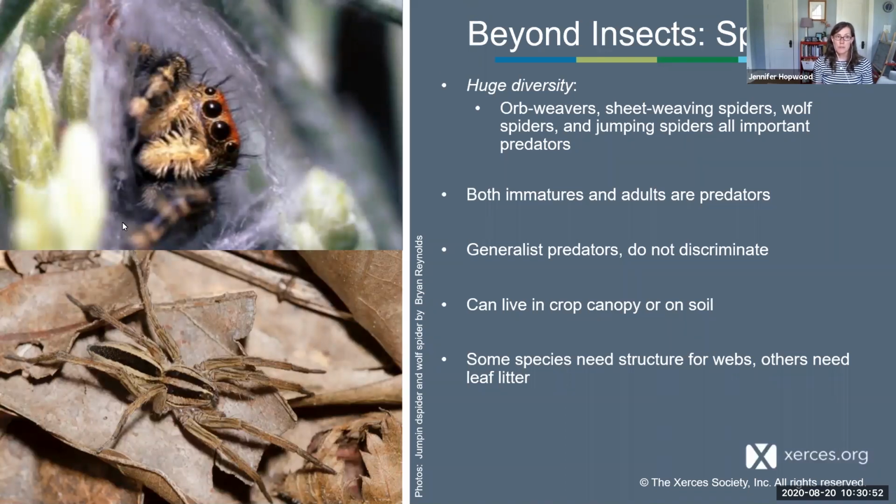Both wolf spiders and jumping spiders are active predators, so they'll actively hunt their prey, while orb weavers and sheet weaving spiders use their web to catch their prey, and then they come and consume it. So they're sit-and-wait predators, ambush predators. Spiders are generalists. They don't usually discriminate. They will take whatever prey comes their way. And some need vegetation structure, while others really rely on leaf litter, especially wolf spiders, which really need that leaf litter in order to overwinter.